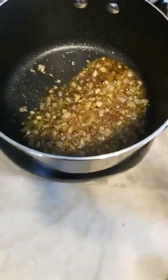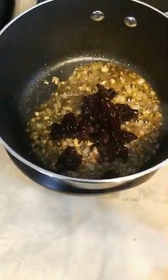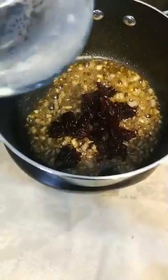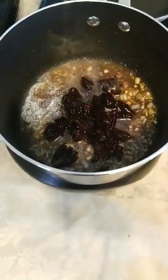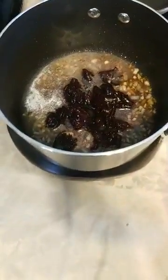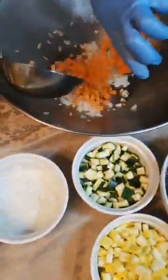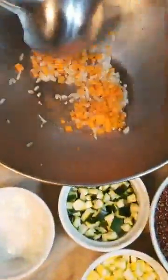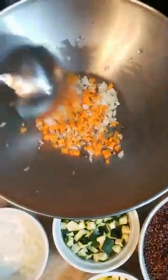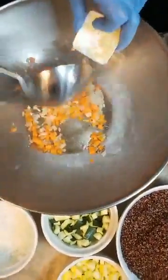I'm gonna add the hibiscus flowers. I'm gonna add a little bit of water. So our onions are caramelizing. I'm gonna add some carrots, just a little bit. Add a little bit of garlic. I like my vegetables a little al dente.